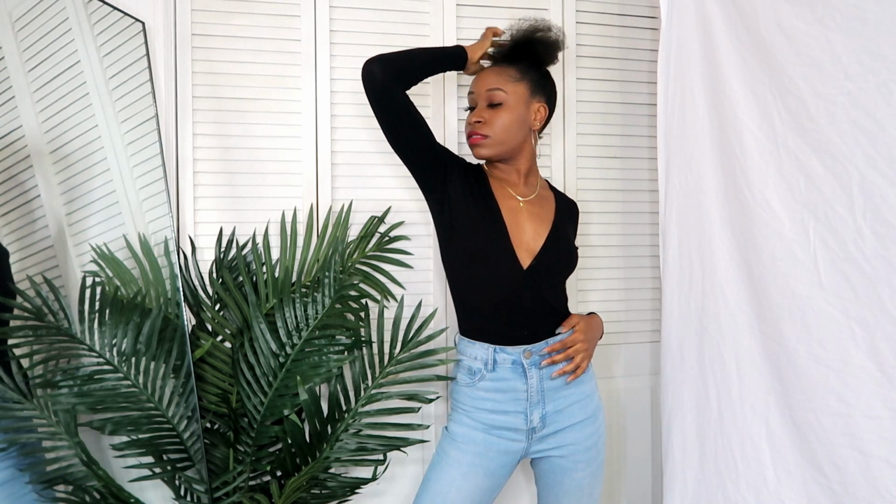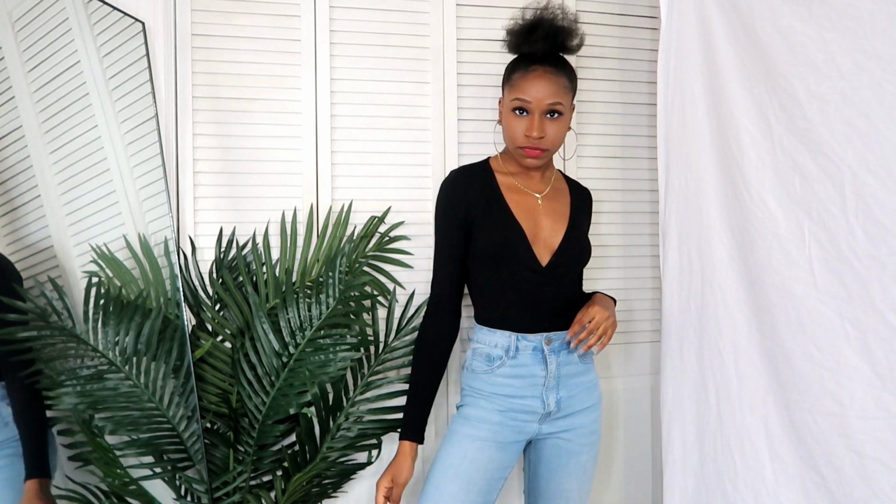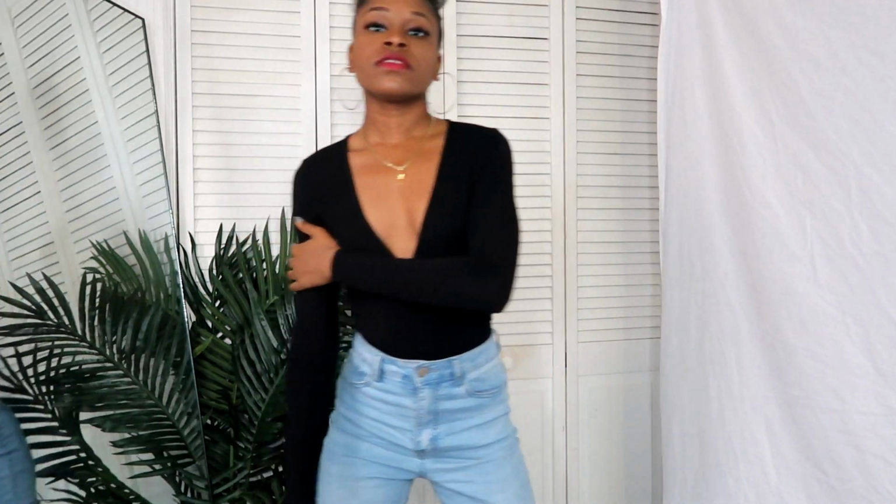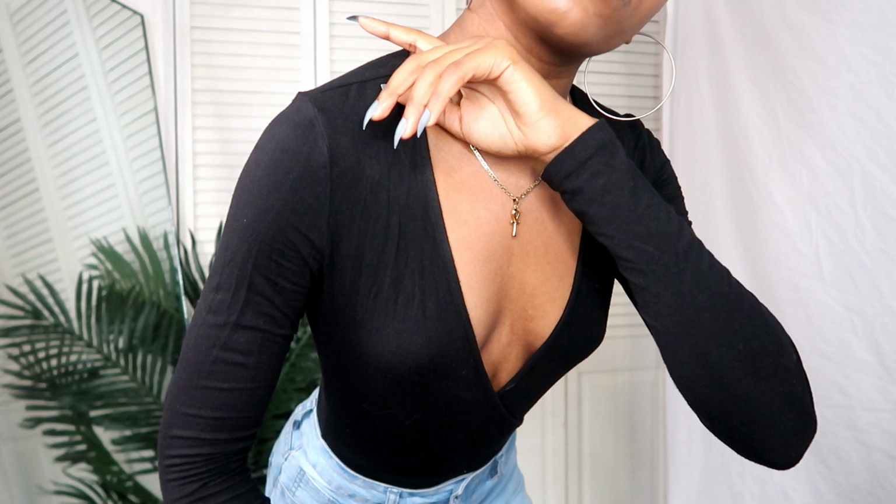First up, we have this deep V-neck bodysuit. I love these type of V-necks because even though I have little to no cleavage, I do have some really cute abs. This is a staple item for most castings. It's quick to put on and a solid black top never goes out of style.